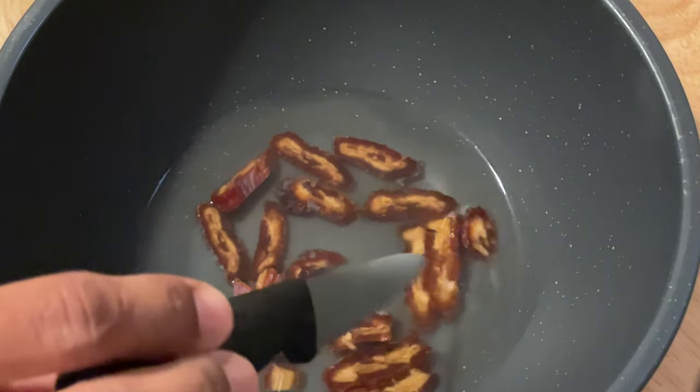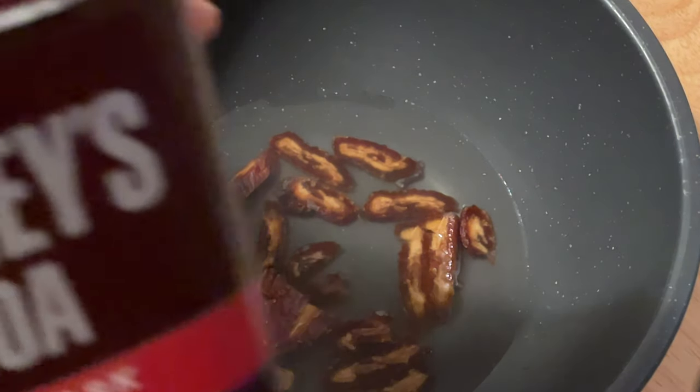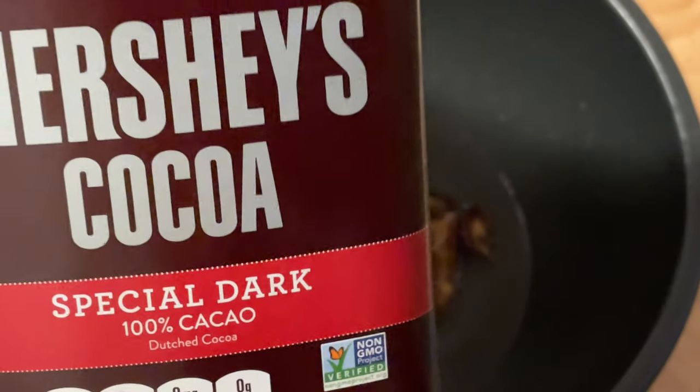You can eat dates straight up, right? And I showed that in an earlier video, an absolutely wonderful experience that was. But in this case, I find that soaking the dates so that they stretch out a little bit more and that the body can actually process them a little easier is going to be beneficial.